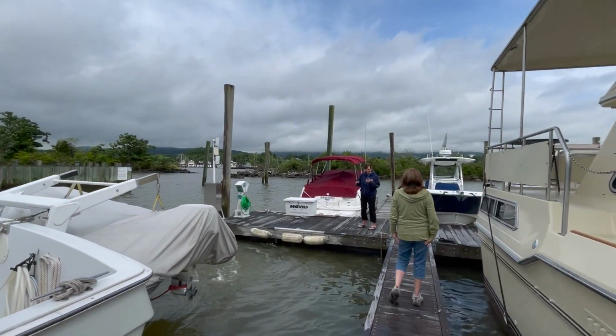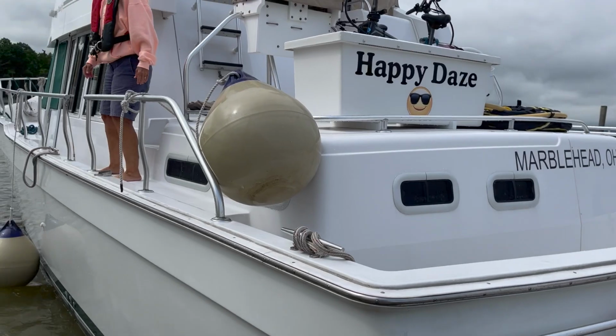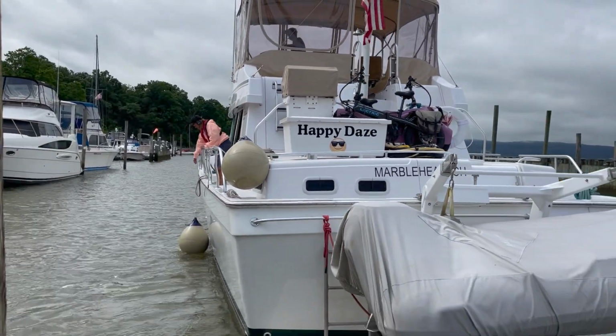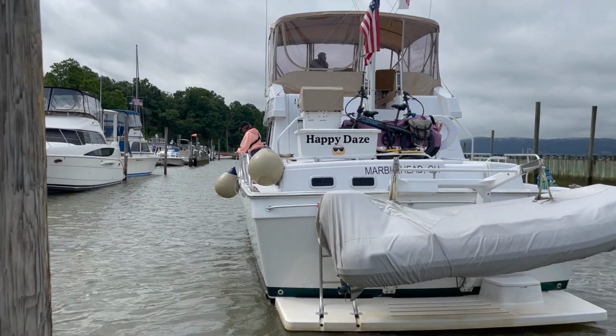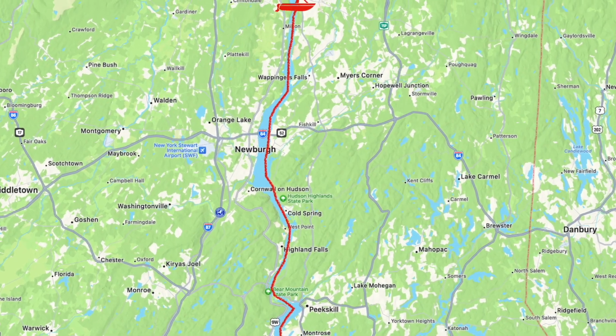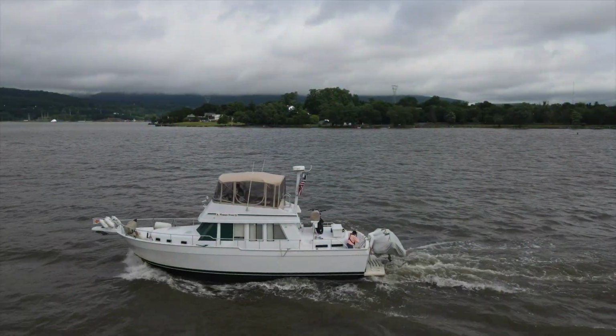So now we got the rental car and we're going to parallel with the boat. This is going to give us a chance to pick up some supplies for our boaters, some water, and we're going to meet them at the next stop. They're going to head up to Poughkeepsie, New York, which is about another 30-mile drive. We're going to take our car, stop at a couple grocery stores, and pick up some supplies for them. And we'll meet them there for 1 evening or so.